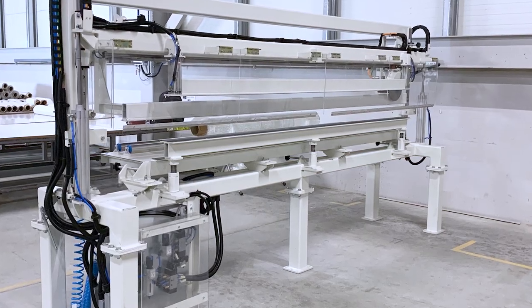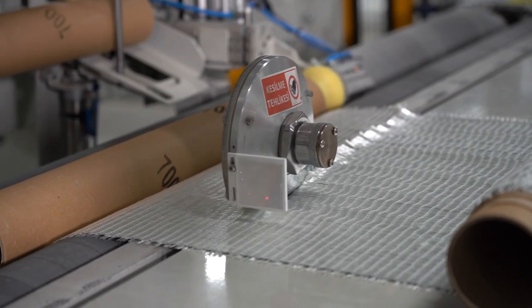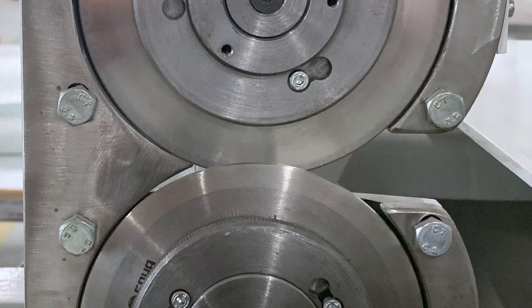Chamfer cutter to cut the fabrics, giving them a chamfer form efficiently and effectively. Cross cutter to cut the fabric transversely on the line after each finished roll.